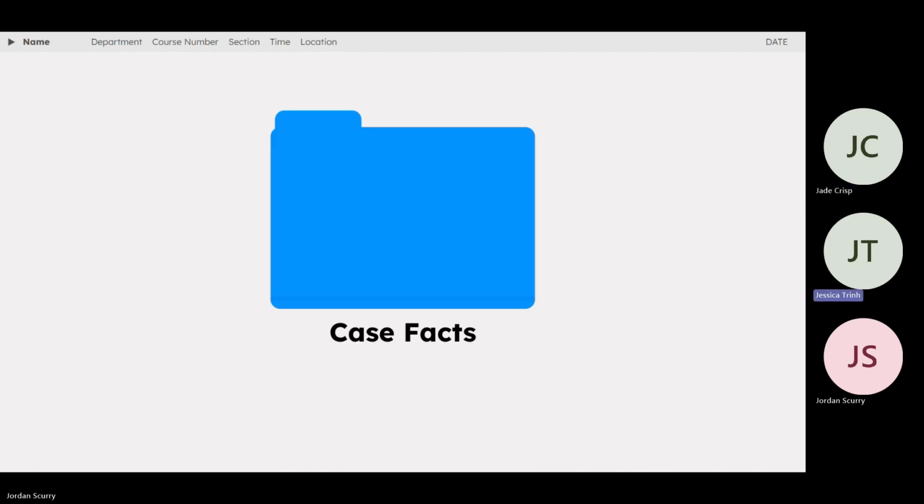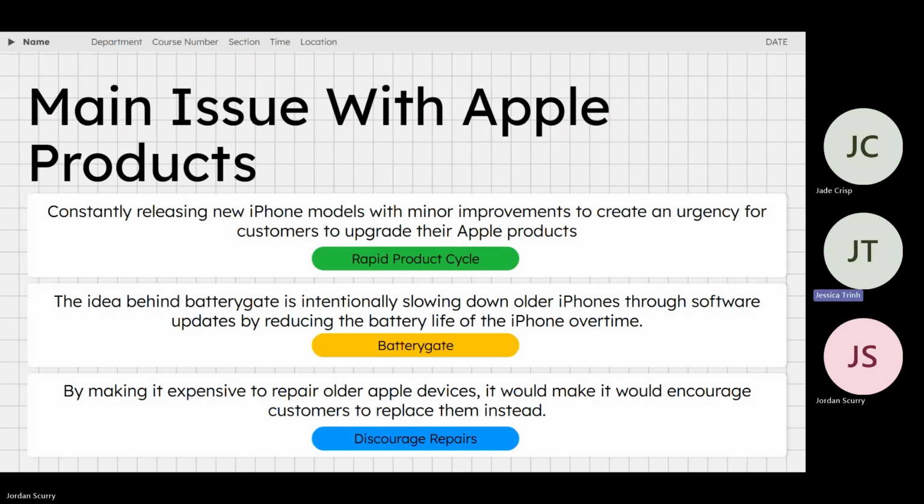So here are some case facts. Some of the main issues with Apple products is their rapid product cycle. They're constantly releasing new models with minor improvements just so customers will feel like they need to upgrade their products. And then there's Batterygate, which is the idea that with every new software update, it reduces the battery life of your iPhone over time. And there's also discouraged repairs, making it expensive and not common for Apple products to get repaired. Instead, it's better to just replace them as a whole because it's cheaper.